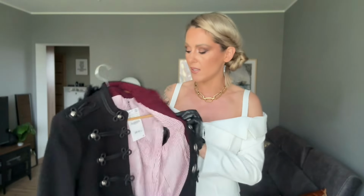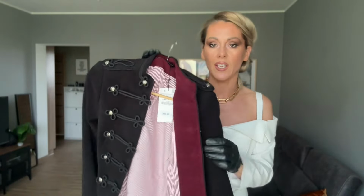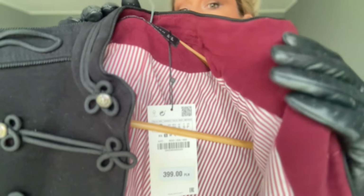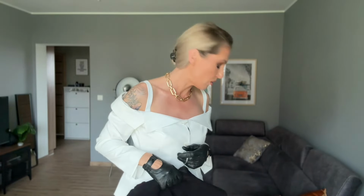So good, amazing. I wish that this jacket could be that color. The burgundy color could be really great. So I'm so happy about this jacket anyway, and I will put it on. What else do I have?